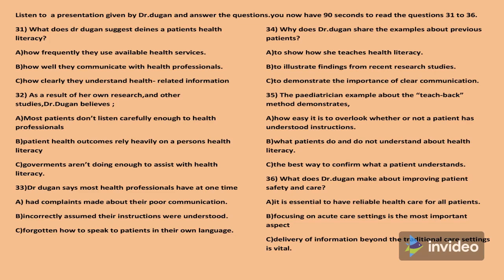The teach back method is one way of checking understanding by asking patients to state in their own words what they need to know or do about their health. It is a way to confirm that we have explained things in a manner our patients understand.